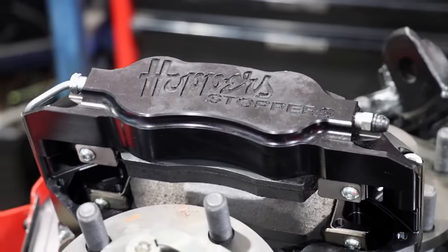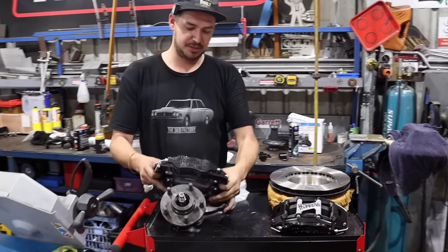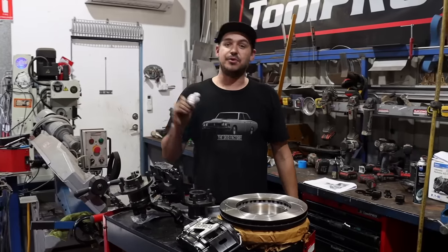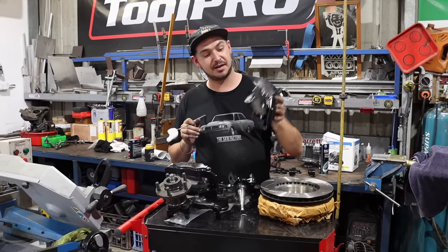These still fit under a 15 inch wheel, so I'm going to put them on the front. I've done a bit of a dummy assembly here. There are some modifications to do to the spindle and stuff, but Hopper Stoppers have sent out the instructions, which I read and made sure to follow. If you need a brake kit for your car, contact the crew at Hopper Stoppers and you can end up with a set of billet four pots on the front of your car, just like these ones.